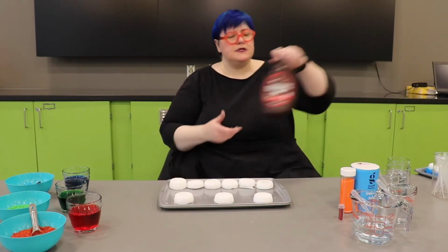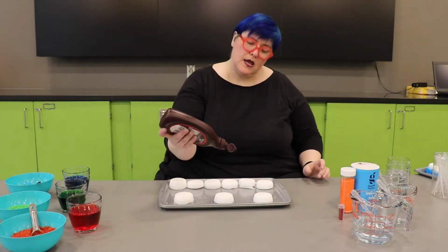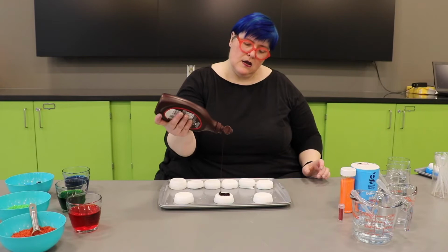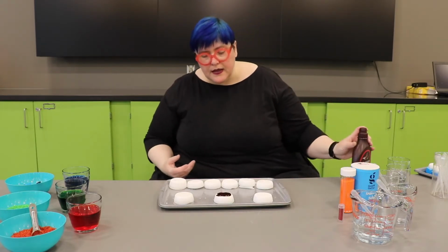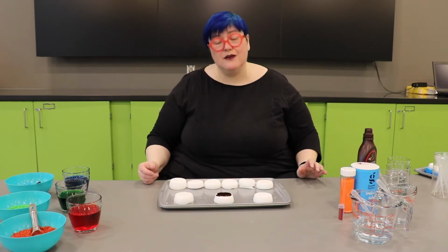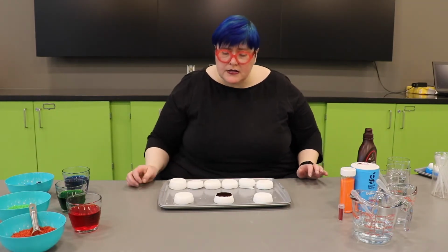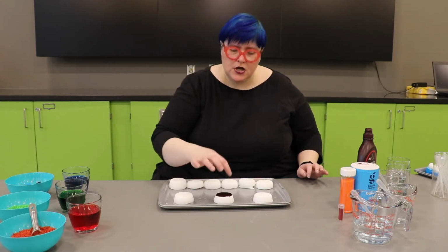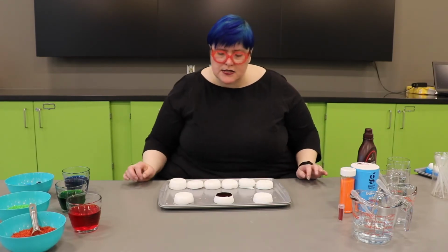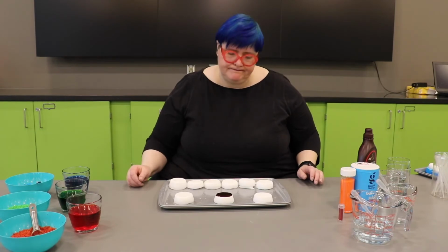Now let's see what happens if you drip some chocolate syrup. Let's see. What do you think? Does that look good? It would taste terrible. Is there much of a reaction? The chocolate syrup sort of spreads out across the baking soda ice, but other than that, I don't see much of a reaction.